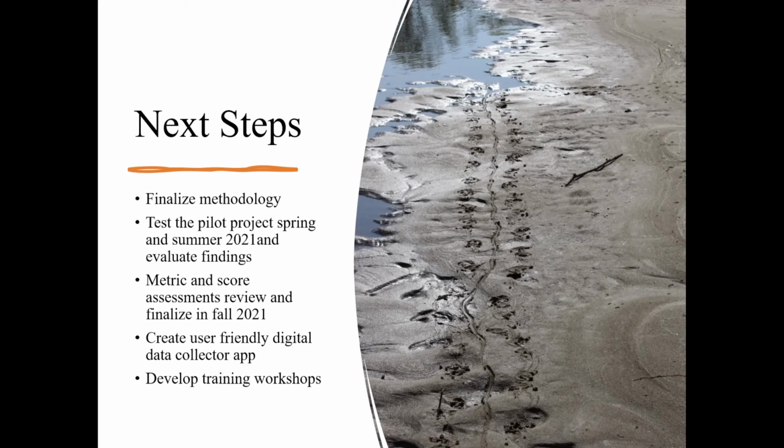During the fall, we are going to be reviewing the metrics. We're going to be revising and evaluating the scores assigned to each of the species and evaluate if any modifications need to be done with that, and look at the possibility of, after the revisions, depending on the timing of the grant, we may try to get back out in the 2022 field season as well.